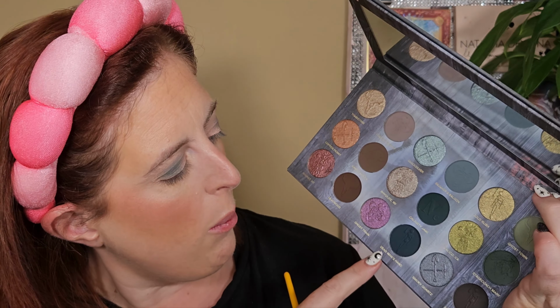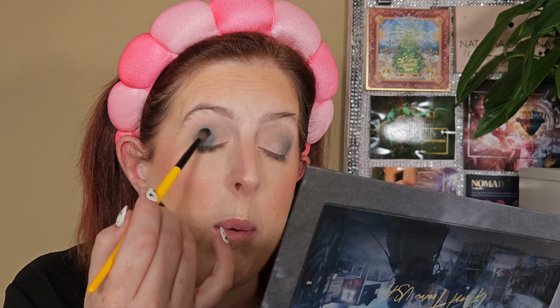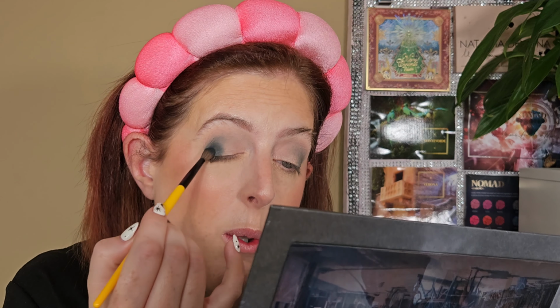So I'm going to deepen it up a little bit with Dead Man's Hands, just on the same brush, just to see how it all works out together. I have no problems with Nomad's mattes blending together, so I know I'm going to have absolutely no problems. This has now looked totally different to how I anticipated it was going to look, but it's fine. It's still very, very beautiful.